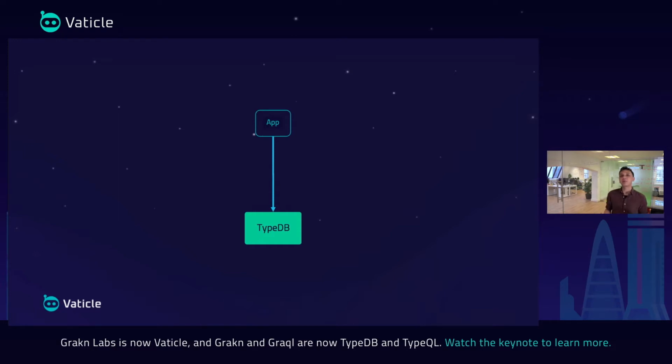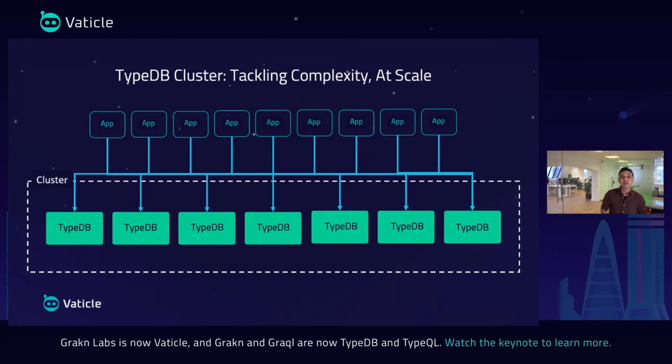With this serving as the primary motivation, we're pleased to announce our new flagship product that will sit side by side alongside TypeDB. This product is not only meant to solve complexity, but does so at scale. We call this product the TypeDB Cluster. TypeDB Cluster is fully compatible with TypeDB, and application developers can switch from TypeDB to TypeDB Cluster without any modification. It is highly available and scalable, and does so with the use of clustering.